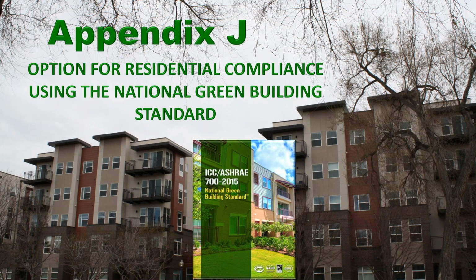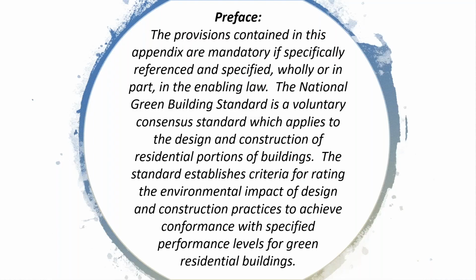And in Appendix J, one will have the option, if it is adopted, of being able to utilize the National Green Building Standard for residential types of construction. And as it states here in this preface, this appendix is utilized for the NGBS, a rating system to demonstrate performance for levels, demonstrating your green or sustainable construction.